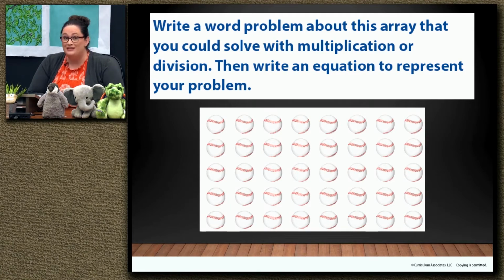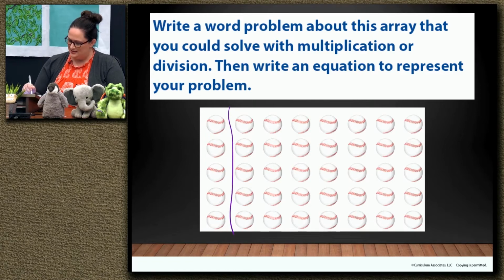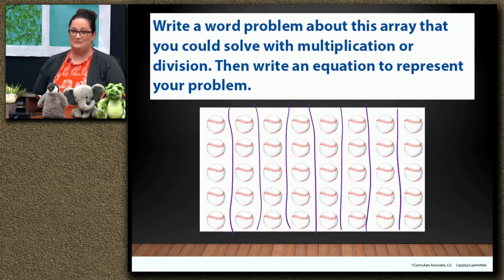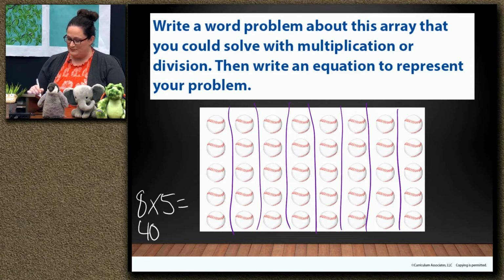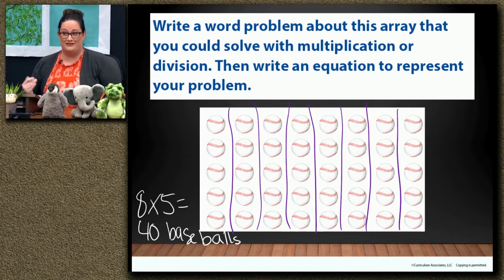So, Pebble, it's kind of like you took the array and flipped it the other direction. So there's 8 kids, so here's our 8 kids, and each of them have 5 baseballs. So what equation would it be, friends? 8 groups of 5, and that's going to equal 40 baseballs. Now, in my problem, the answer was 8 baseballs. But in this problem, the answer was 40 baseballs.